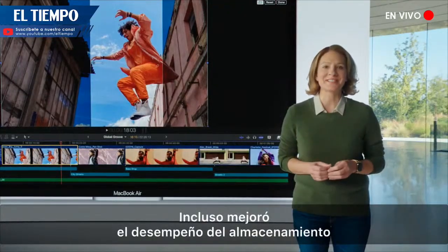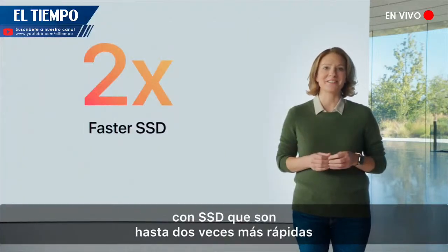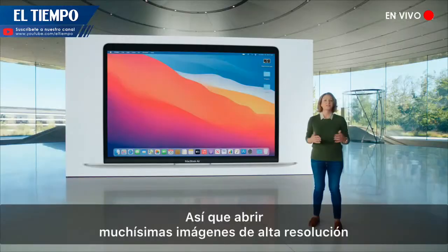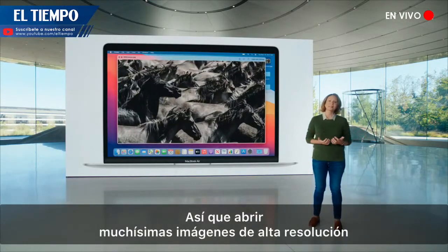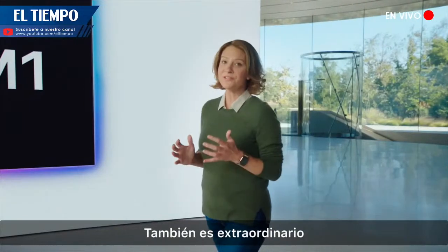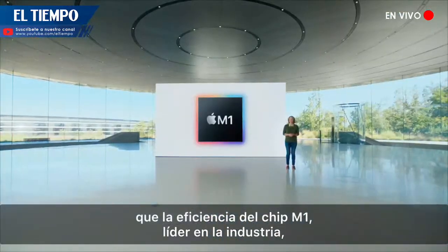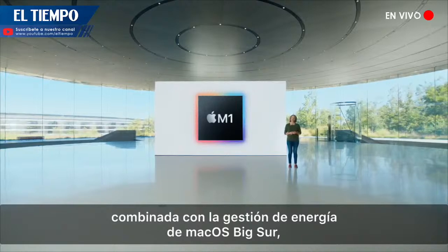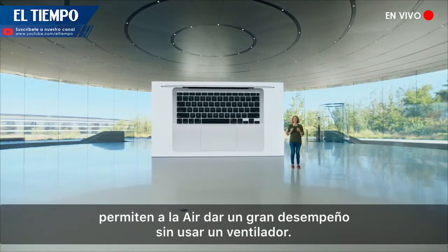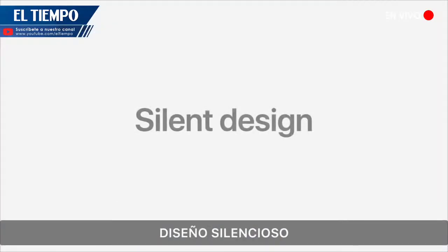And even storage gets a performance boost with SSDs that are up to 2 times faster, thanks to the M1 storage controller and latest flash technology. So tasks like previewing massive high-res images or importing large files are super quick. What's also remarkable is that with the industry-leading efficiency of the M1 chip, combined with the power management in macOS Big Sur, the new Air delivers all this performance without a fan. So no matter how intense the task, MacBook Air is completely silent.